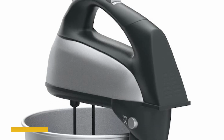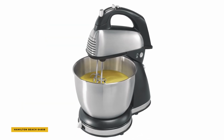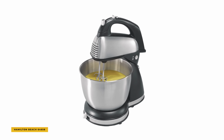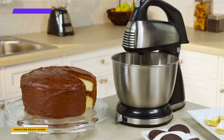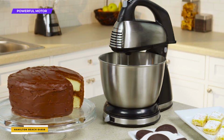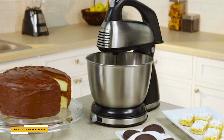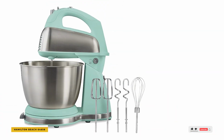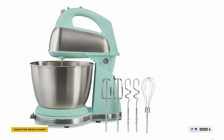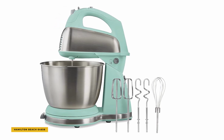Hamilton Beach 64658. The Hamilton Beach Classic is a versatile 2-in-1 mixer that saves space and adds functionality to your kitchen. It acts as both a stand mixer for heavy tasks like kneading dough and a hand mixer for quick, on-the-go mixing jobs. With a 4-quart stainless steel bowl and 5 attachments, 2 beaters, 2 dough hooks, and a whisk, you're equipped for a wide range of recipes. Plus, the bowl and attachments are dishwasher safe, making cleanup a breeze.